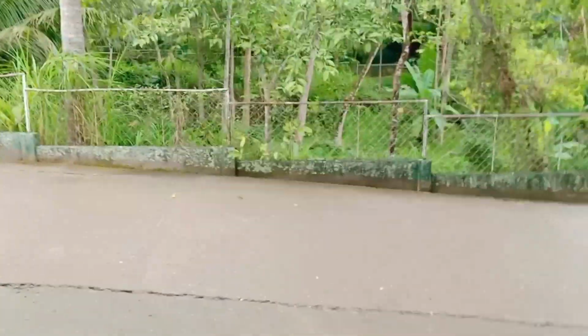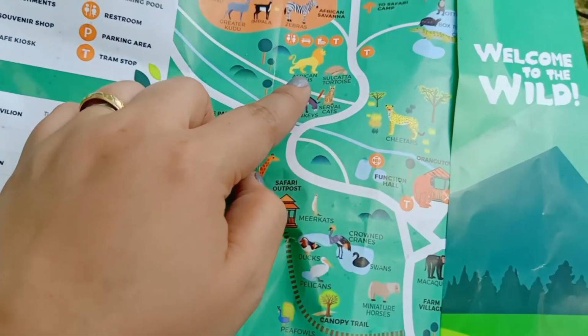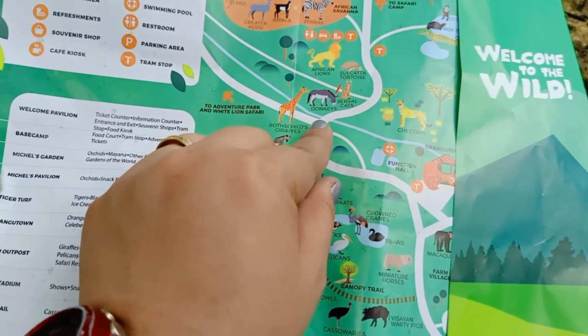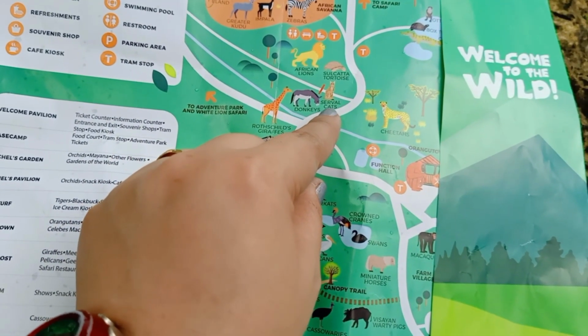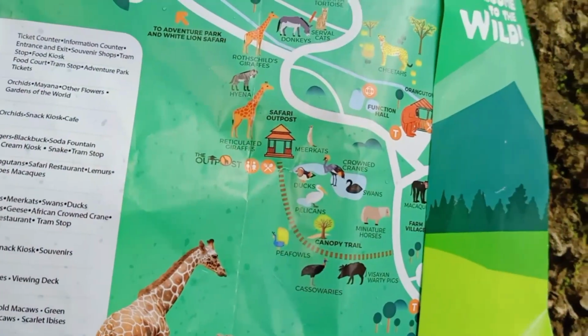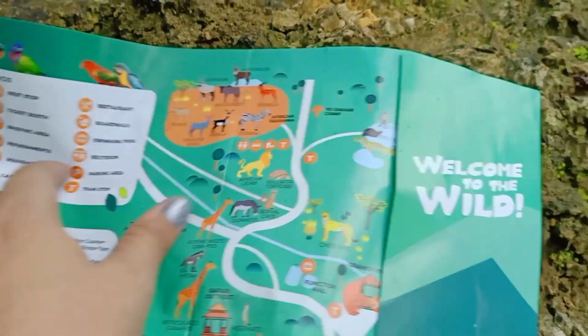Okay. What's next, Dad? Next, we're here. No, I don't want that. I want to see the serval and the cheetah. So we'll go here. Cheetah. Okay.